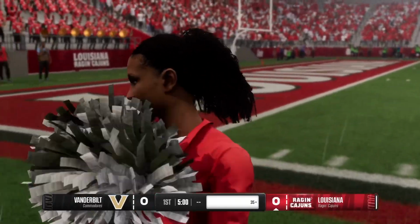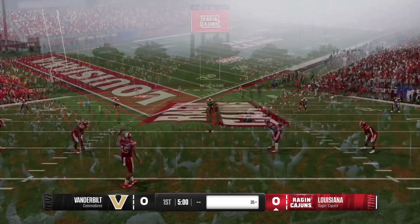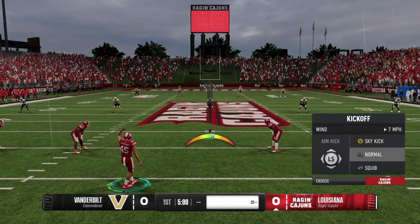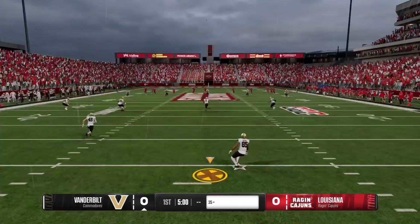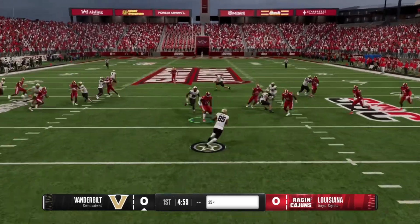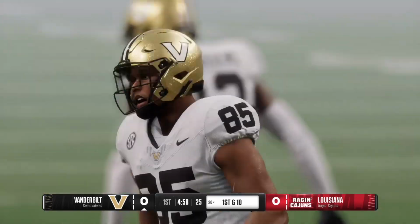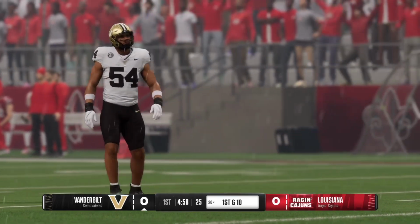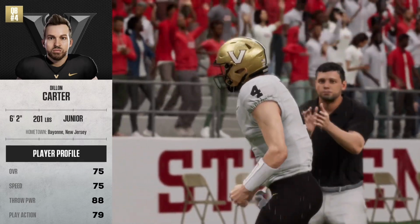Time to get this game started. The Ragin' Cajuns will put toe to leather to crank us up. Here's the return from inside his 10. The Commodores offense takes the field to start this game off.